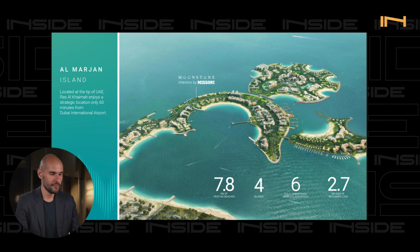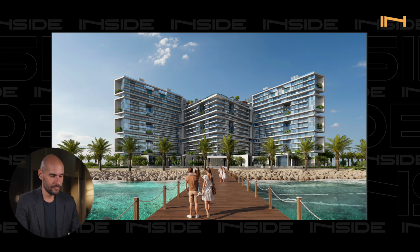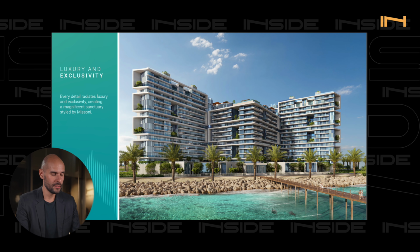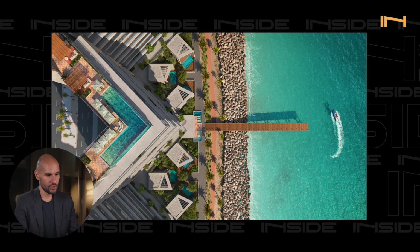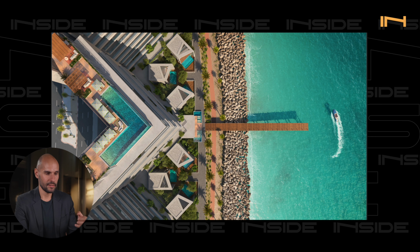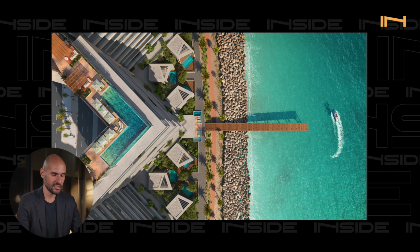For Missoni, those of you who are already familiar with the brand understand that they will be infusing everything around the interior design of the building into this project. The building is even shaped like an M for Missoni. It's also important to note that there is no beach access in these particular projects because, like on the Palm Jumeirah Crescent, this is a slightly different concept, although beaches are available next door at any hotel.